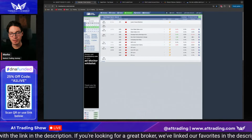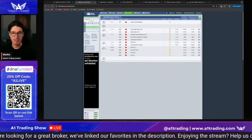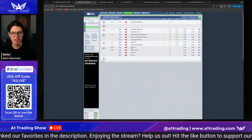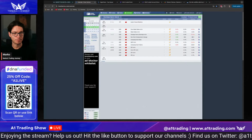Then we have the core CPI, CPI year on year. That's what I'm looking at, so that's what I'm waiting for. That's going to be tomorrow at 14:30. We do get the Swiss CPI as well, but of course everyone is looking at the United States.